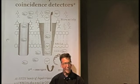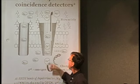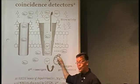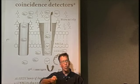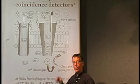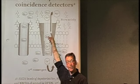If there's a lot of activity occurring in a glutamatergic synapse, you're going to get these NMDA channels open, you're going to get calcium to come in, you're going to get changes in gene expression, and you're going to strengthen that connection. You may even grow additional connections at this location to really make the postsynaptic membrane more responsive to presynaptic stimulation by glutamate.